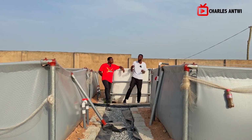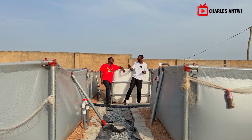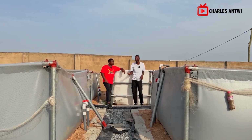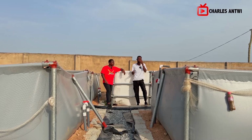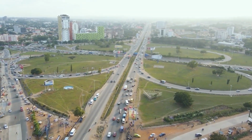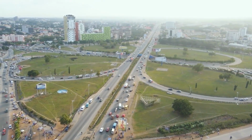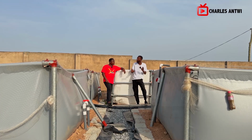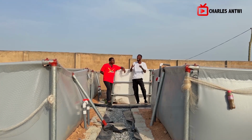Conducting a proper market survey will give you a potential market, someone who will patronize your fish after the production cycle. The market survey will also show you how much you need to invest in the business, and after investing that amount, how much you are going to make after your production cycle. So market survey is very, very important in fish farming and in any other business.